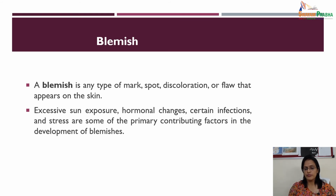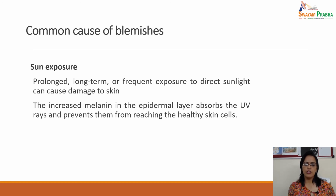Even though most of the blemishes are largely harmless, they can be particularly distressing if they develop on your face. Common causes of blemishes: sun exposure is a very common cause. Prolonged, long-term, frequent exposure to direct sunlight can cause considerable skin damage.